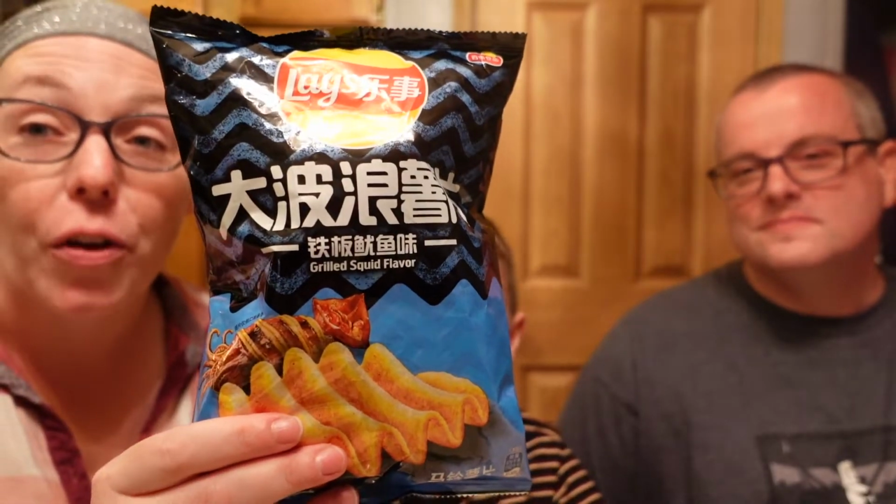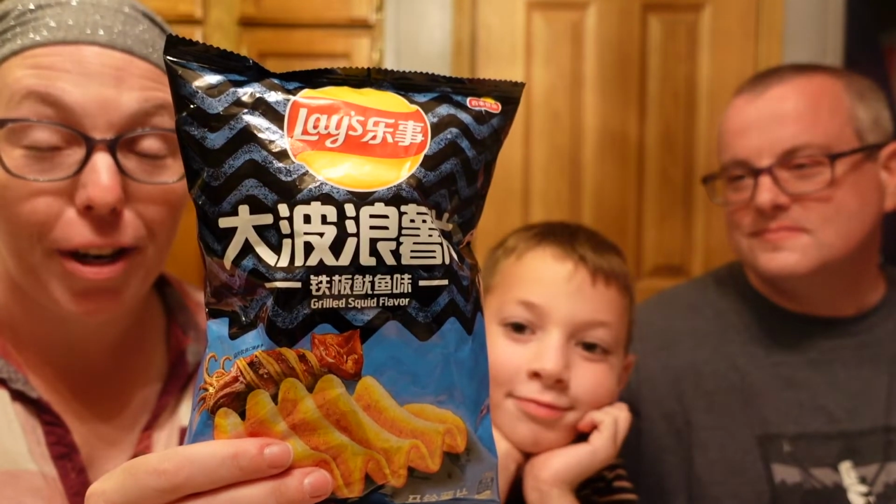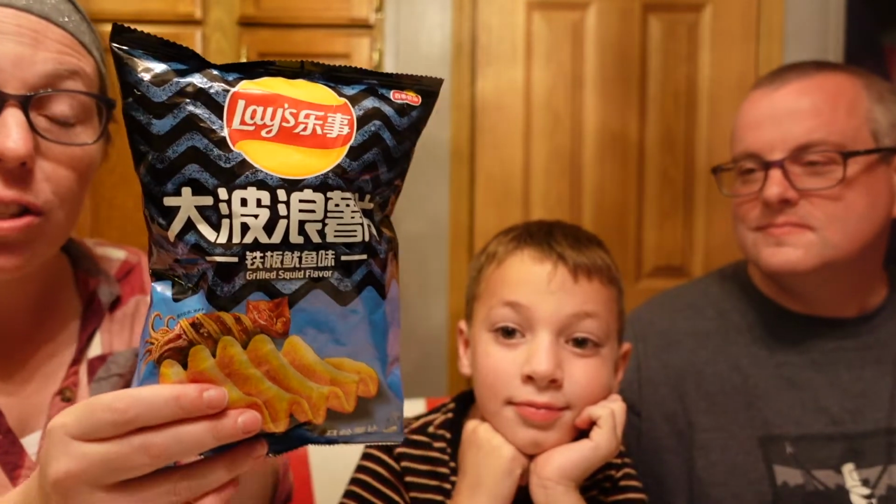The first one we're going to start with is the one that I think we're most nervous about, so might as well just get it over with. We've got the Lay's potato chip, the grilled squid flavor. I'll point out a couple of interesting things. Like I think we've all seen in the store, Lay's typically make some interesting flavors of chips. I've seen biscuits and gravy and some spicy ones, but grilled squid is pretty interesting.